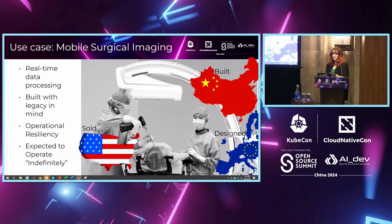As I mentioned, MedTech, right? A mobile surgical imaging system developed by, let's say, the largest med tech company in the world, Medtronic, that is found to provide a solution to a problem in the United States. The designers live in Germany, they're going to manufacture parts in Brazil and Venezuela, build and compile this system in China, and then sell it again in the United States.